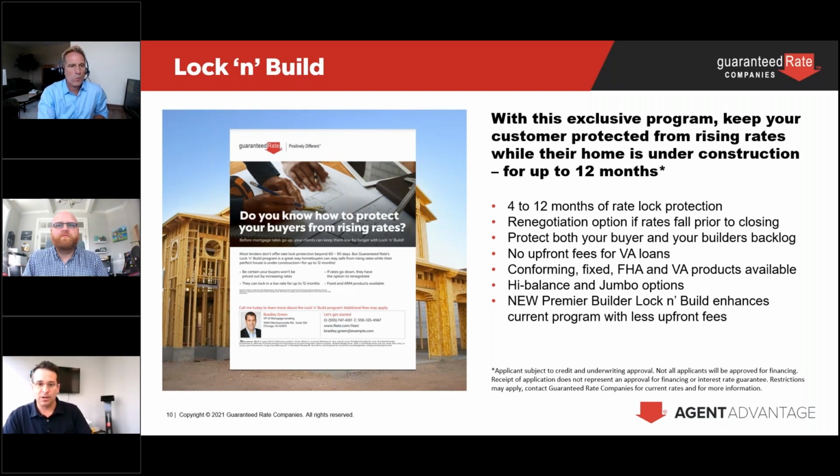But the idea is that we're here to do this as a service to our borrower and our referral partners, you and the builder. So we're trying to make this be a way for us to gather and gain new business. So we look at this as a must-have. At the same time, there has to be some costs by the borrower involved. And that way they're more likely to stay with us throughout the whole process as well. They're not gonna 3 weeks before closing, try to shop around for a new rate. And to that point, we do offer a renegotiation option, which is the second bullet here, if rates fall prior to closing.